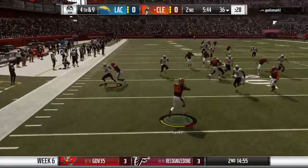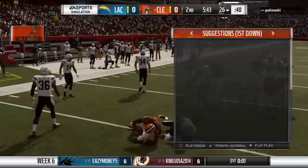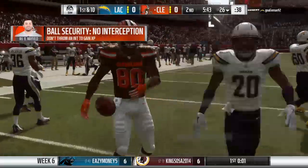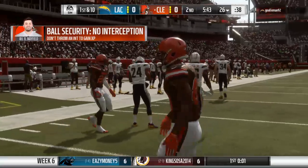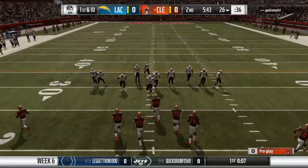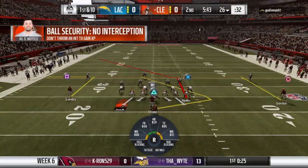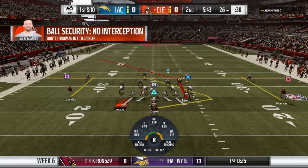Now Landry. It'll be a 10-yard return following a punt of 45. And the Browns will take over 1st and 10. Heading out as the Cleveland offense now as they get set to take over here. And job one here, Charles, just keep possession of the football. 2 drives, 2 turnovers to this point.